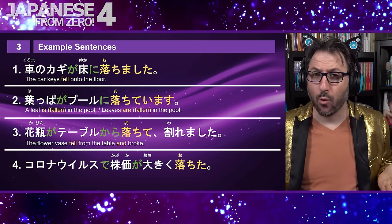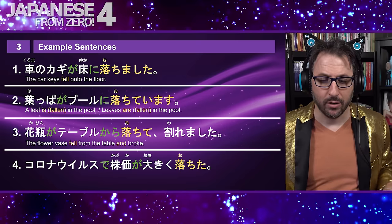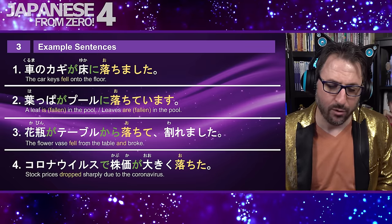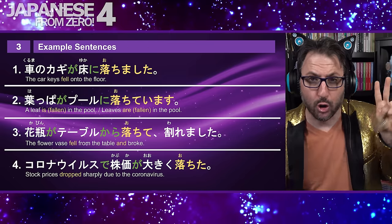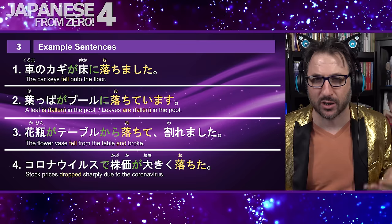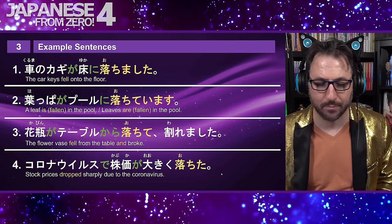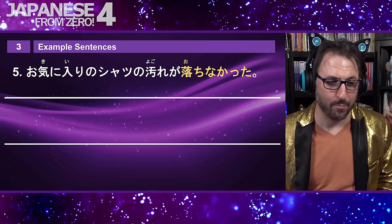Now here, we're talking about a non-physical thing that's dropping, and you can do that, okay? Up until now, we've been talking about physical things dropping. We could talk about stock prices dropping, all right? And here, even though 大きく is largely dropped, it just makes more sense to call it sharply, okay? So, stock prices dropped sharply due to the coronavirus. Coronavirus で株価が大きく落ちた。 All right, moving on.